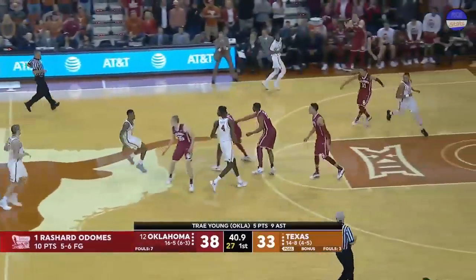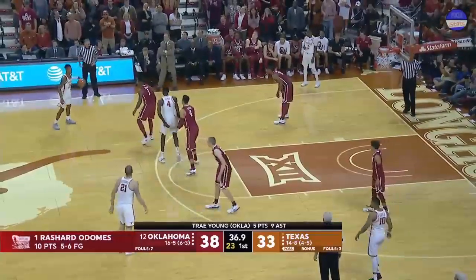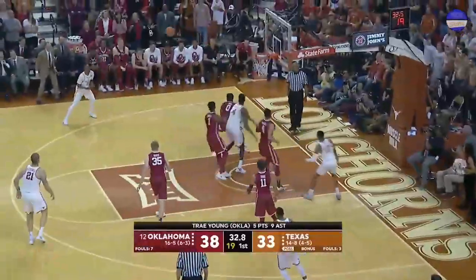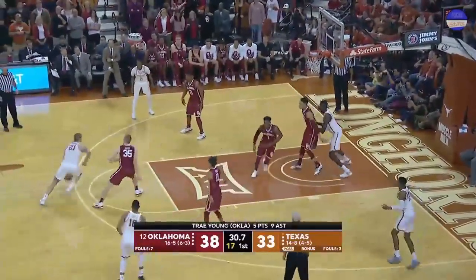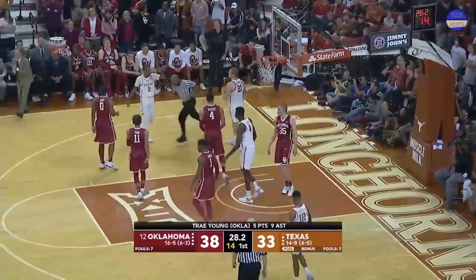Well, Rashard ODOMES' last 2 plays has taken Dylan Ossetkowski off the dribble, and he's been allowed to get to that left hand. That's what he does best. He is not a shooter, he's a driver. Roach the kick. Ossetkowski driving left hand, and he draws the foul.